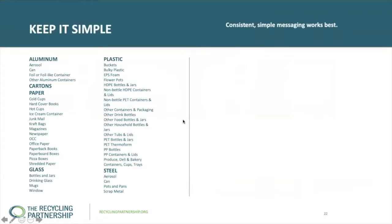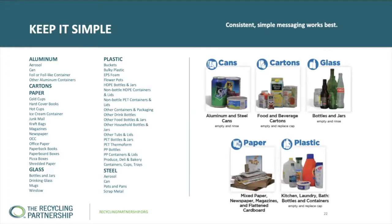With our messaging, we know that communities have kind of engaged in this pattern of having a long list of what you can recycle and what you can't recycle. But we know that most people can only remember correctly in succession about 7 to 8 items at a time. So if you're looking at this list versus the one on the right, which is a lot more simple, and it's consistent and it's clear, which one would you remember? For me, it's a lot easier to remember cans, cartons, glass, paper, and plastics than it is to recycle.